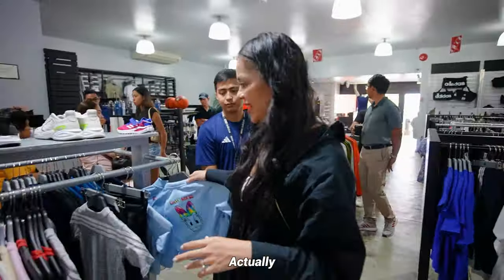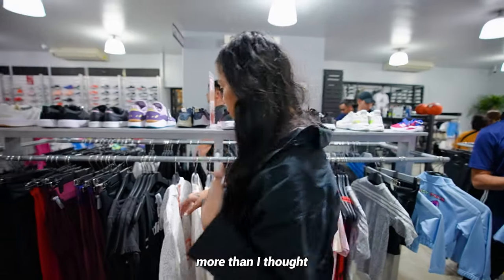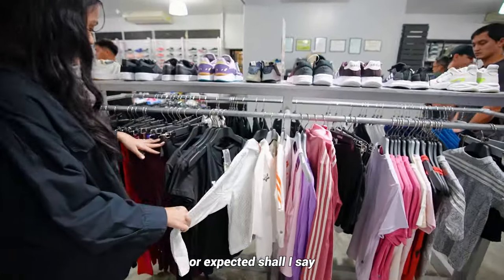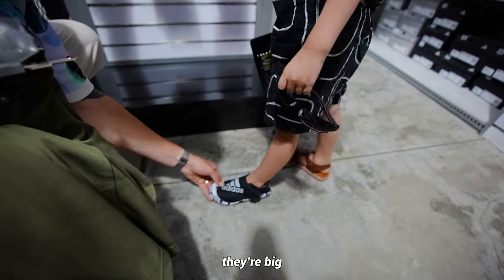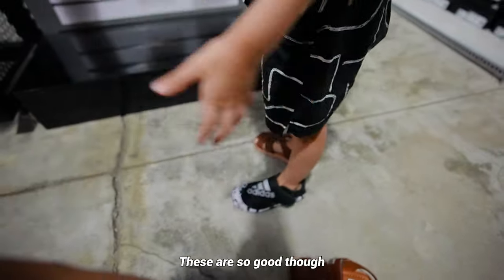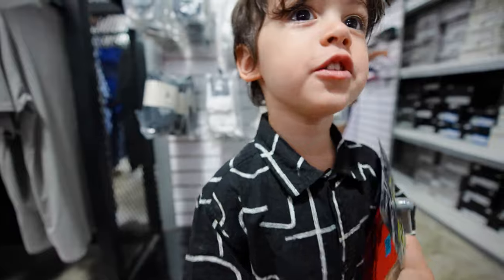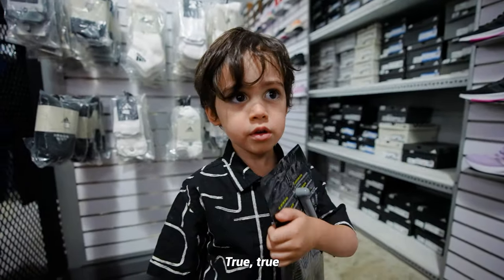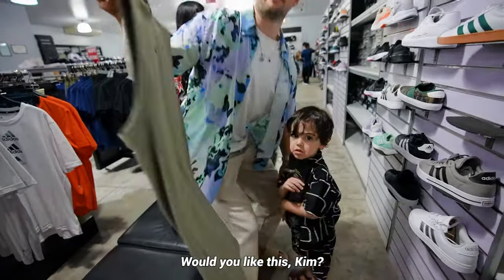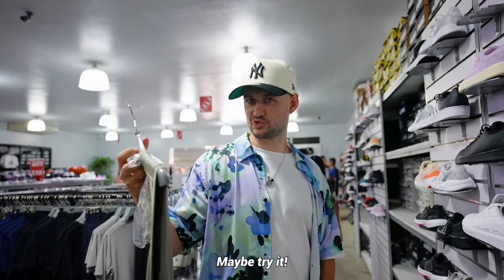I do need some new gym clothes, actually. Yeah, there's some cool gym clothes. Actually, there's loads of options, more than I thought, or expected, should I say. They're super cool. How big are they? They're big. These are so good though for not slipping. So what is that that you've got? Football? Because I have football. That's why I need this. Oh yeah, true. Do you like this? Yeah, for the gym? For the gym, yeah. Maybe try it.